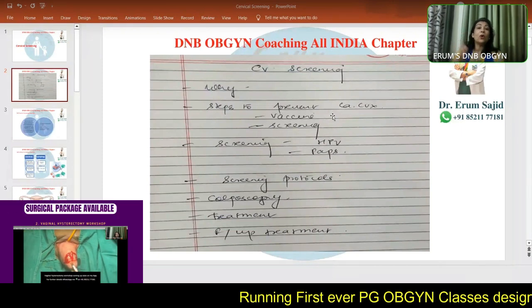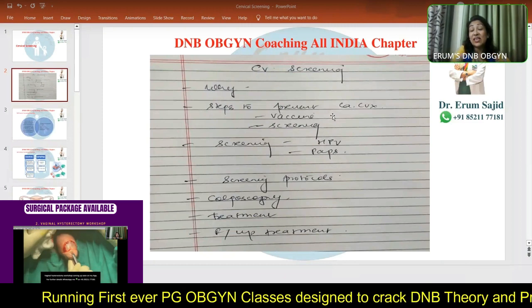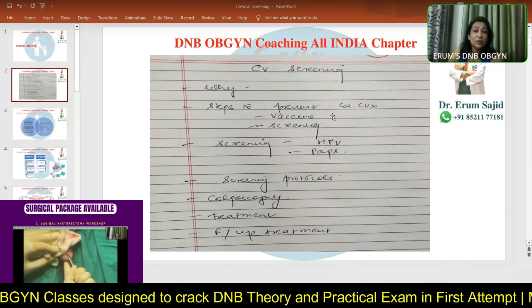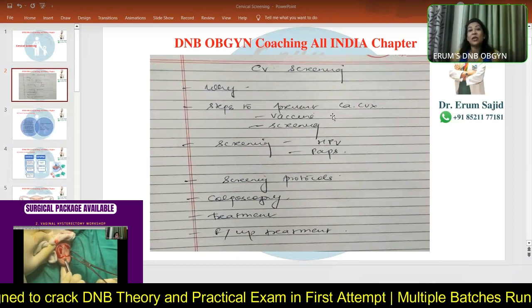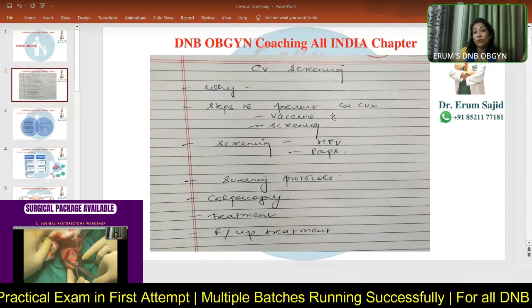Now, one thing I want to know from you all, since we are talking so much about it, suddenly the focus of attention has shifted from the cytology to HPV. Can you tell me how much is HPV responsible, in percentage, to develop cervical carcinoma? Is it 20%? How much HPV in percentage is responsible for development of CA cervix?